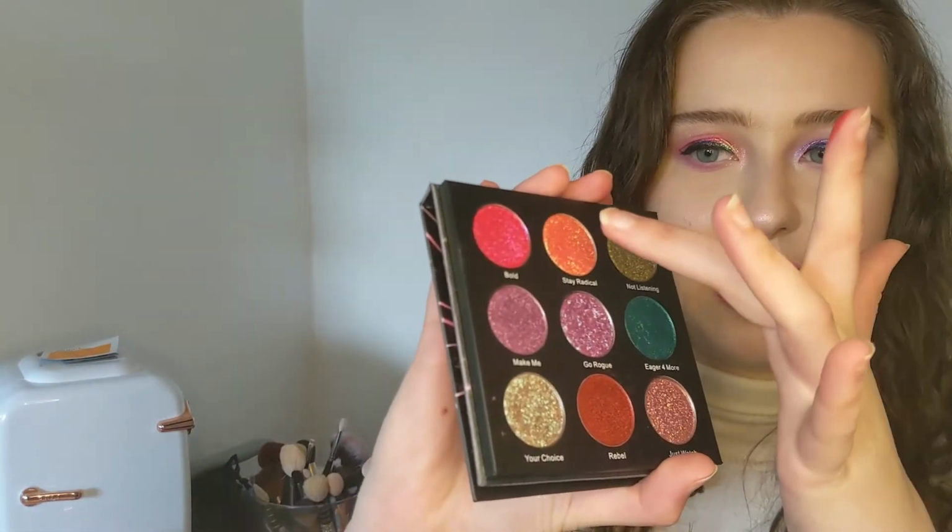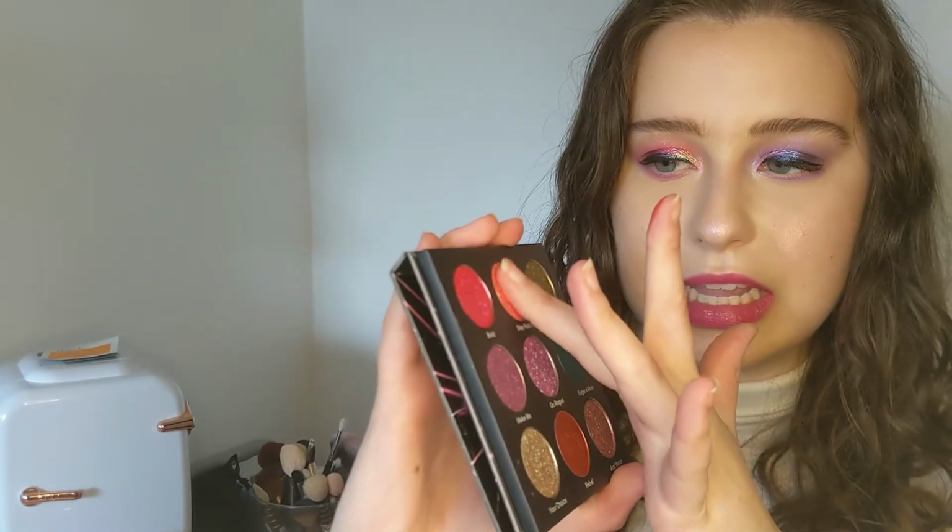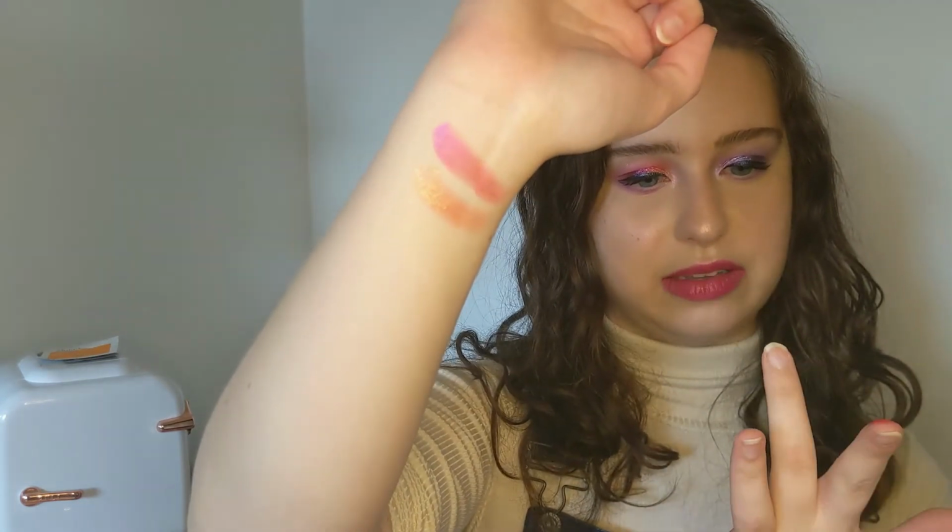Next, we're gonna go into Stay Radical, which is this lighter pink that I'm wearing today. This is the one with the green shift. So I hope you all are able to see that on camera. This is what it looks like. It's very much a pink to green duochrome. Again, absolutely beautiful. I love these shades.